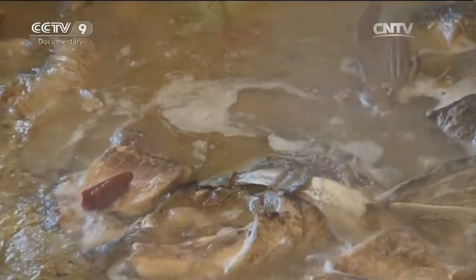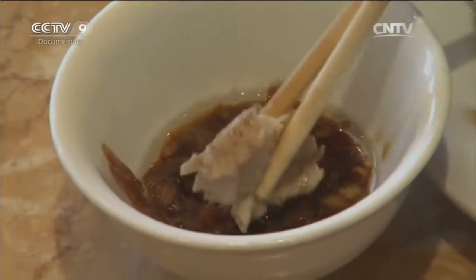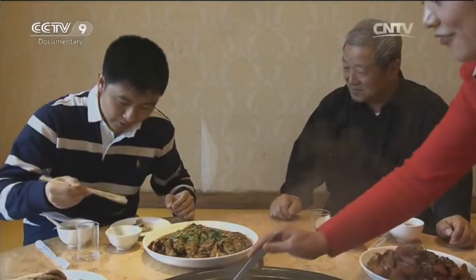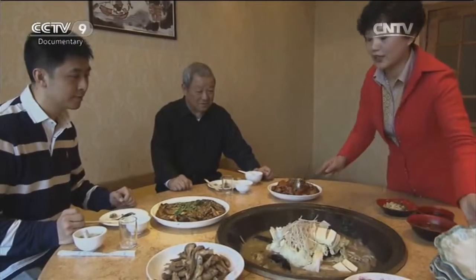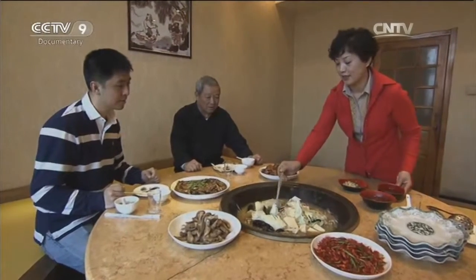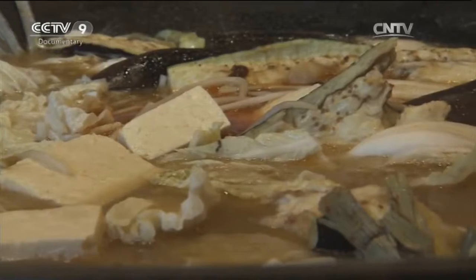No seasonings are added during cooking, so the flavor of the fish dominates. A little dipping sauce enhances the flavor. Once done with the fish, cabbage, eggplant, noodles, tofu, and other condiments are added to the soup, along with a special sauce. In 10 minutes or so, it can be enjoyed.